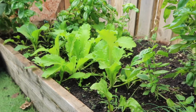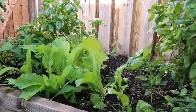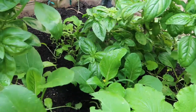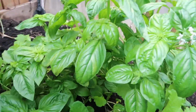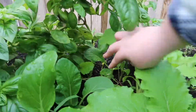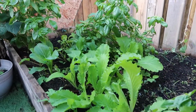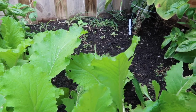So now the exciting part, my fall vegetables have come in. It looks like it's doing so well. The beets, the cabbages, doing so well. I believe this is rapini here, doing fairly well. The basil is, of course, going crazy. These are looking so good.